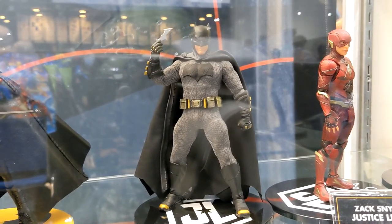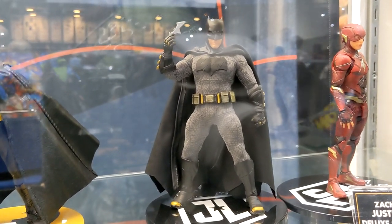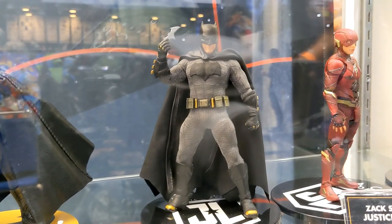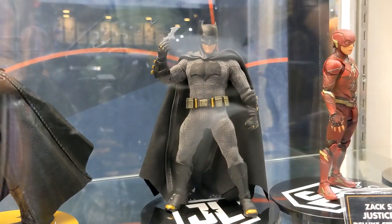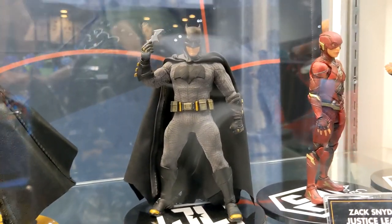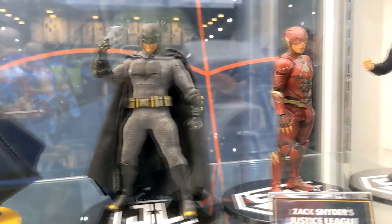I think this probably still is an early prototype because the original solicitation had sort of the padding to the suit. Not seeing a lot of that here. This looks maybe like the BVS Batman that we saw originally with the new head sculpt and the new gauntlets. Hopefully when we get it in hand, it'll have those improvements to be more accurate to the suit on film.